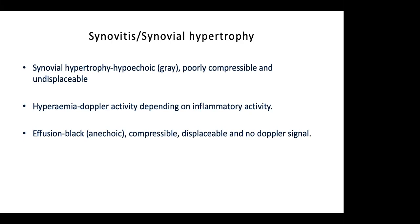So now moving on to what we actually see on ultrasound within inflammatory arthritis, we talk about synovial hypertrophy, and this is where you have swelling of the actual synovium, which is a hallmark of the disease. On ultrasound, we'll tend to see this as a hypoechoic area, which is usually non-displaceable and poorly compressible. So that's usually the rule for calling something synovial hypertrophy. Sometimes with synovial hypertrophy, you may have what we call Doppler activity. That is blood flow that can indicate ongoing inflammatory activity.